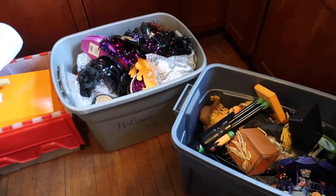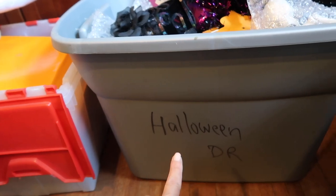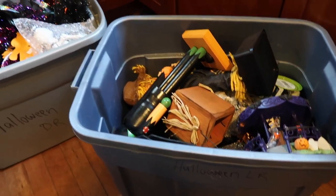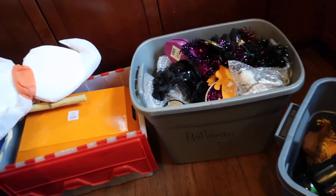Okay, so the next step in the process is I actually did label each bin. So that's Halloween dining room. DR stands for dining room. And then this one says Halloween living room. So we're gonna put the bins in the appropriate rooms and then we can get to decorating.